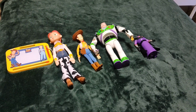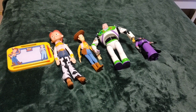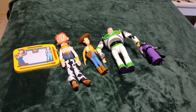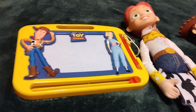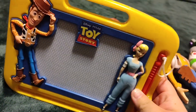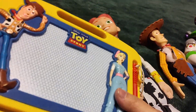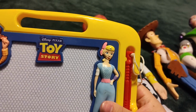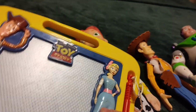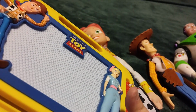Today I want to show you all the Toy Story toys that I own thus far. So obviously first up is this kind of Toy Story themed, or I guess Toy Story branded, Etch-a-Sketch. Which obviously is not how Etch appeared in Toy Story.